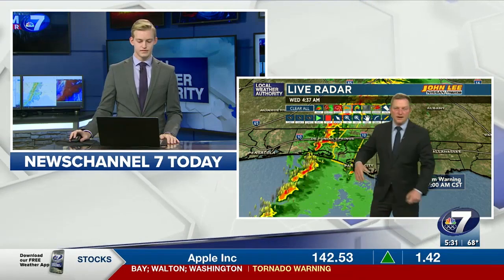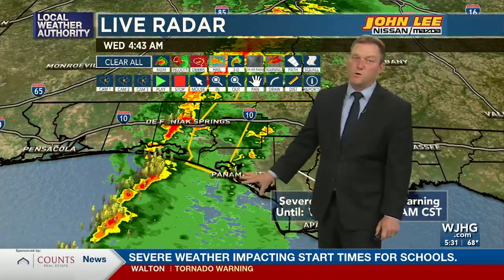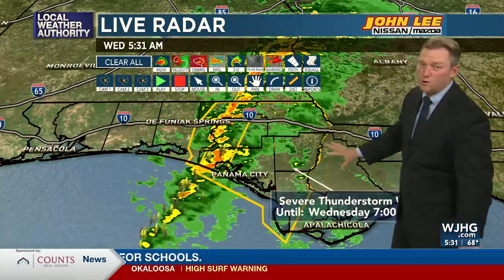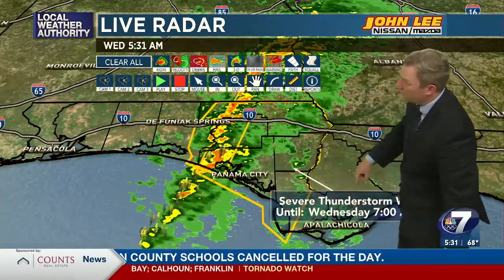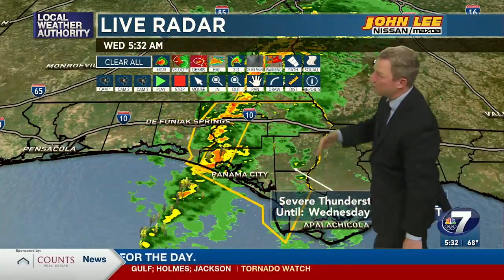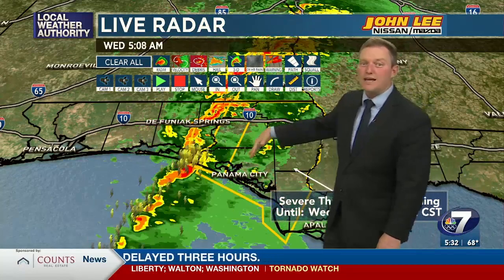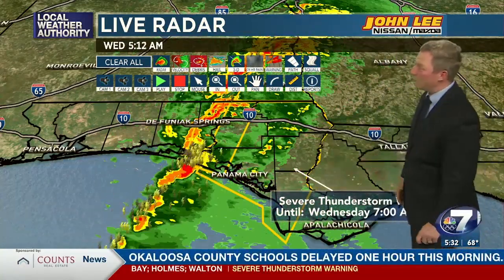Yeah, so let's just hunker down as this line of showers and thunderstorms continues to progress toward the east. Like we talked about, there's still going to be some very strong straight line winds, whether they're rotating or not. And a new severe thunderstorm warning has been extended basically all the way to the Apalachicola River. That'll last until 7 o'clock. We were talking about the timing of some of these showers and thunderstorms. We'll expect to see this line of storms pass over Highway 231 as we head towards the 6 to 7 o'clock hour and then start to move towards the Apalachicola River by about 7 to 8 o'clock here this morning.